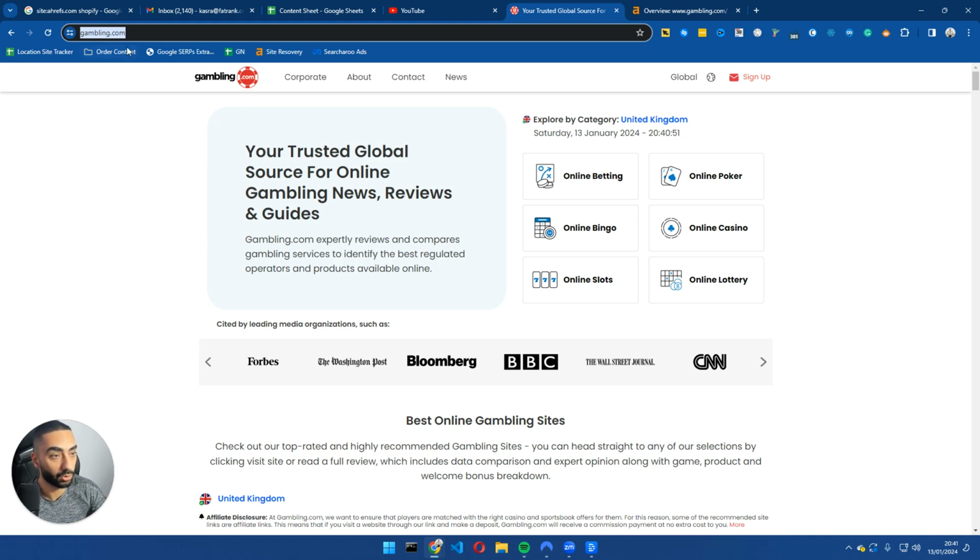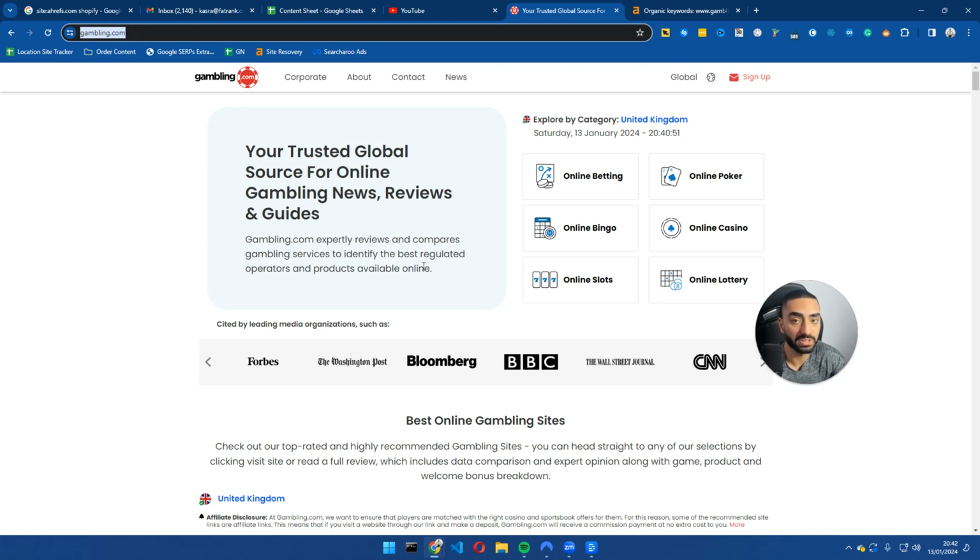So what we done was we actually looked at the keywords that these guys were ranking for. Now, one thing to bear in mind about gambling.com, or if you are trying to replicate this, what you want to do is find the biggest website in your industry that might cover 6 or 7 different subtopics, and then just focus on the one subtopic that you want to dominate in. So for example, as we can see here, they cover online betting, they cover poker, bingo, casino, slots, and also the lottery as well. We're going to be doing this for the slots subcategory.